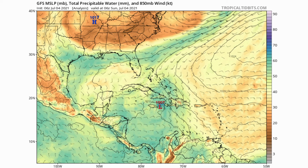So kind of an interesting setup there, and I think that's one of the reasons that this is not developing as good as it was expected to before, because there isn't really any inflow of moisture coming out of the south, and that's what you would need, because of course the open waters over the southern Caribbean are very, very warm and have a lot of ocean heat content for this storm to kind of work with.